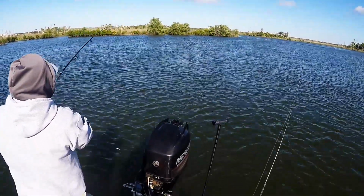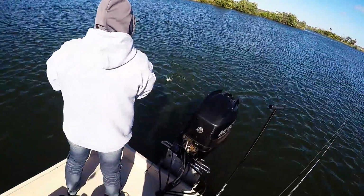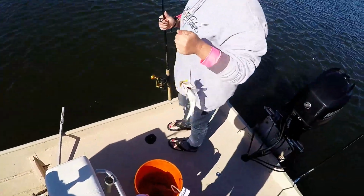Small trout. Little dink trout. I've never even seen one that small in here. You would get the little one. I know, right? Wow. That's the smallest one I've ever seen.